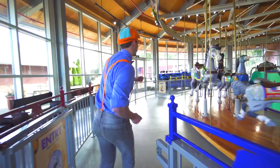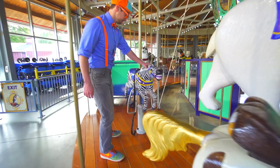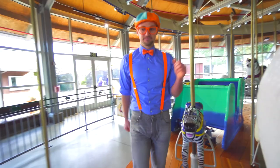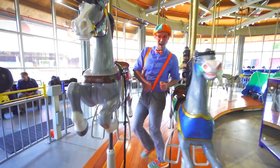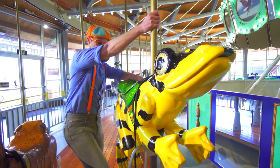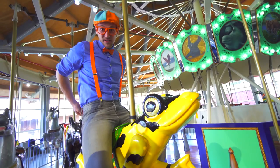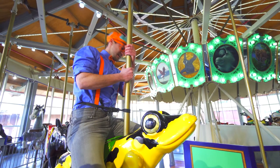We gotta wait for it to stop. Come this way. Wait, the zebra? I don't know if I wanna ride the zebra. Let's see what else. A horse, a polar bear. Hey, horse. So much fun. Okay, this animal is a poison dart frog. And I am going to ride this animal. Gotta buckle up first. And once I'm all buckled up, gotta loosen that up a little bit. Oh. All right. I am ready to ride.